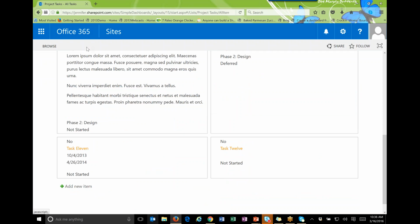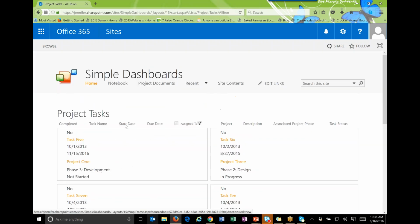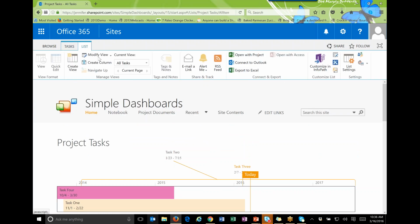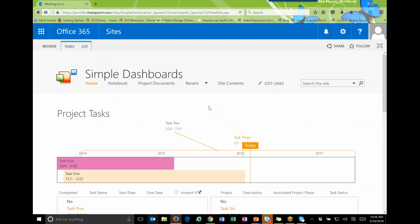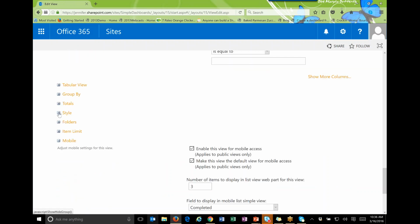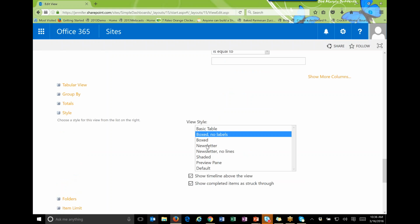Okay, we're going to keep going now. There's a few more styles I want to show you guys. So we're going to go up. Okay, we're going to go in. Give it just a second. It's loading it. We're going to go into the list, and we are going to keep looking at some of the styles that we have. Okay, so we're going to come down here to the style. We are going to go to newsletter.